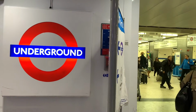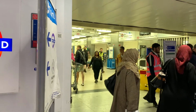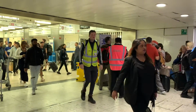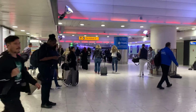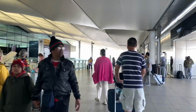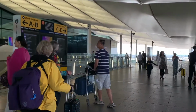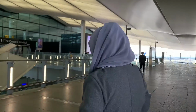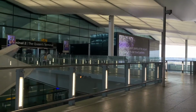This is actually where the Piccadilly Line lets out, and the Piccadilly trains are a little bit older. There's a couple more stops on the way here. There are more stairs to get down to the trains and up from the trains. However, once you get to the airport, you're much closer than the Elizabeth Line, so just something to consider if you have the option. The Piccadilly Line is definitely much less of a walk to get up to Terminal 2. I can't tell you about the other terminals. I'm just telling you about what I experienced today. So both are going to get you here, and there are only minor advantages and disadvantages to each of them.